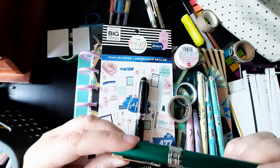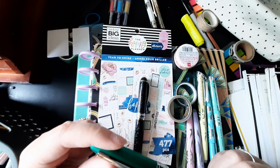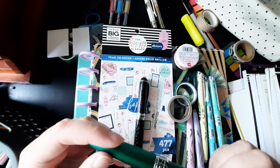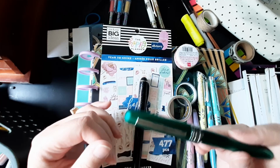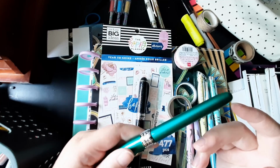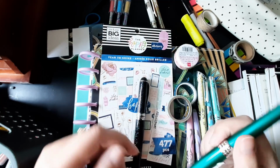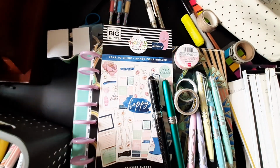And then this one is a Platinum Preppy. I'm not sure I'm pronouncing that right. It is extremely lightweight. I really like it. It is generally fairly reliable to write with, but occasionally if I don't use it for a couple of weeks, it does dry up a little bit. So keeping those two in here.